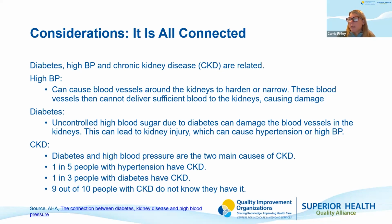Most cases are type 2, or adult onset. When someone has diabetes, they can't make or can't use insulin as well as they should, and this causes blood sugars to rise. That leads to all sorts of complications throughout the body. It also impacts our small blood vessels, and this can result in hypertension, and it can also result in kidney disease. So we have this vicious cycle.